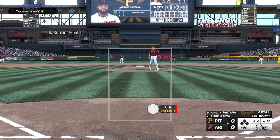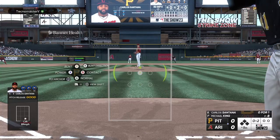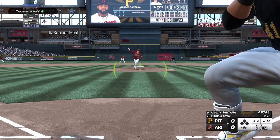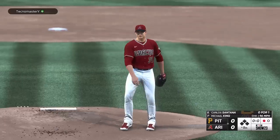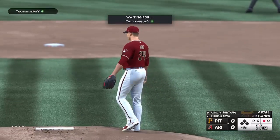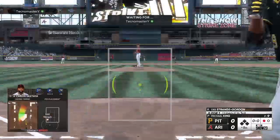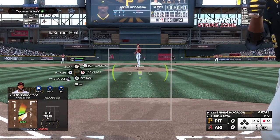And there's a strike. Wow, that's 89 on the gun, and it's a changeup. It's good hitting if you're looking for it, but because of the speed differential between the fastball and that pitch, really hard for a hitter to get on time with it. Now it's the second baseman, Dee Strange-Gordon. He's 0 for 1.